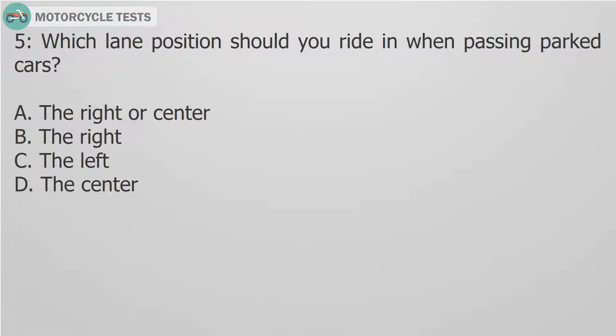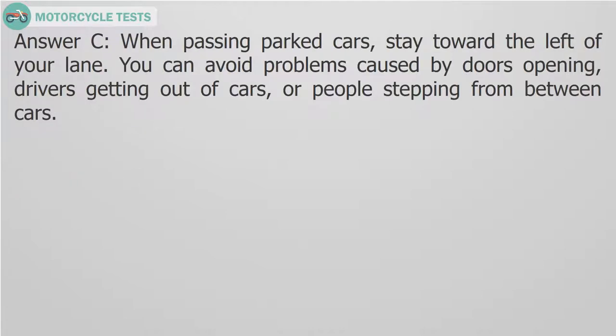Question 5. Which lane position should you ride in when passing parked cars? A. The right or center. B. The right. C. The left. D. The center. Answer C. When passing parked cars, stay toward the left of your lane. You can avoid problems caused by doors opening, drivers getting out of cars, or people stepping from between cars.